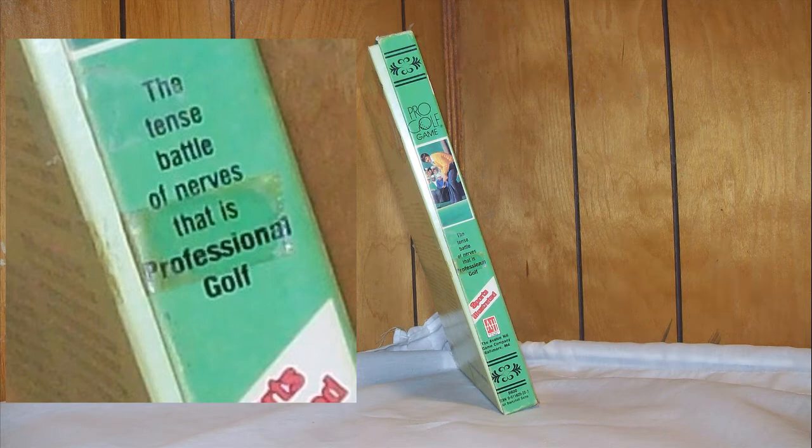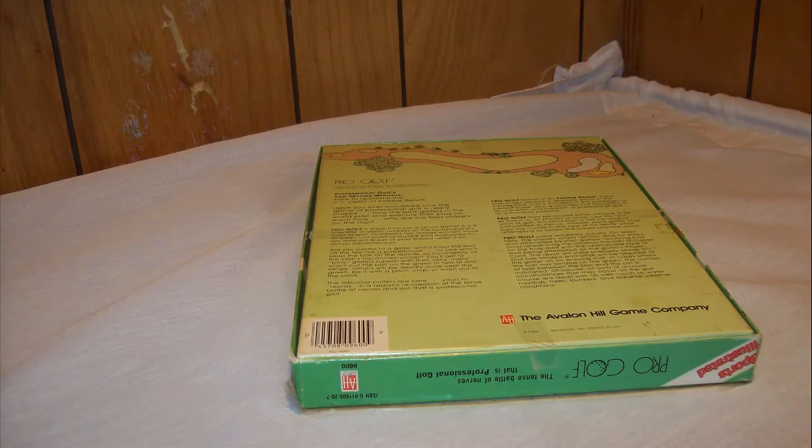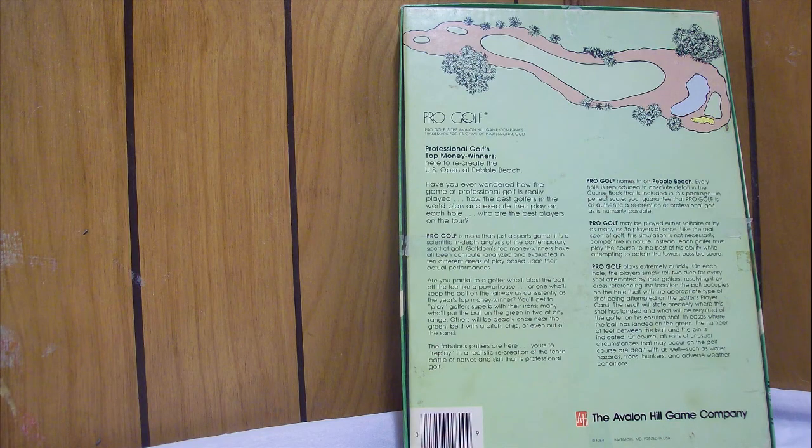Flopping the box over, a nice illustration of a sample overhead of one of the 18 holes from a golf course, complete with fairway, trees, rough, water, and bunker hazards guarding the green. The side of the box's strange wording returns as the alien impersonating a human fills us in on what's going on. Professional golf's top money winners, here to recreate the U.S. Open at Pebble Beach. Maybe full sentences cost too much or something. I don't really know how the economy was at the time.